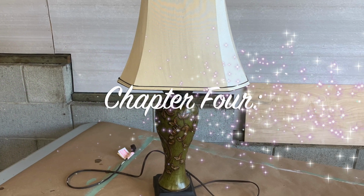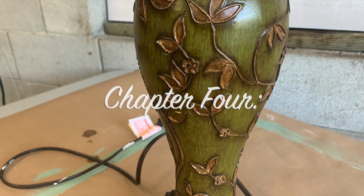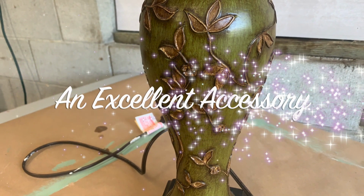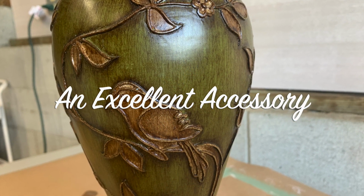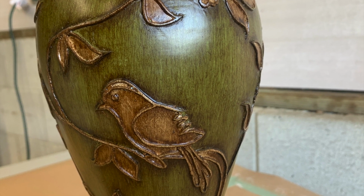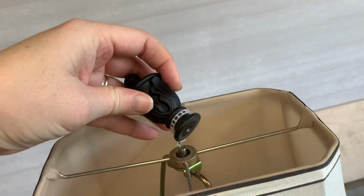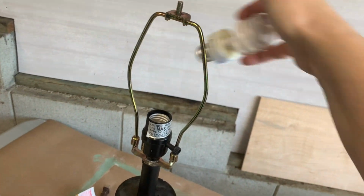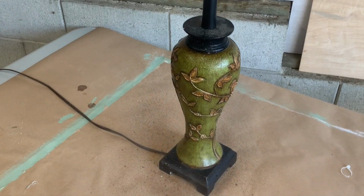This is a little lamp I saw listed for free on Facebook Marketplace. You can see it has a sweet little vine and bird, three-dimensional detail on the body, and I thought it would be really nice painted in a crisp white. It also had an older, kind of dingy lampshade. I removed the finial and the shade, and then the bulb, and then I gave the lamp a good cleaning.